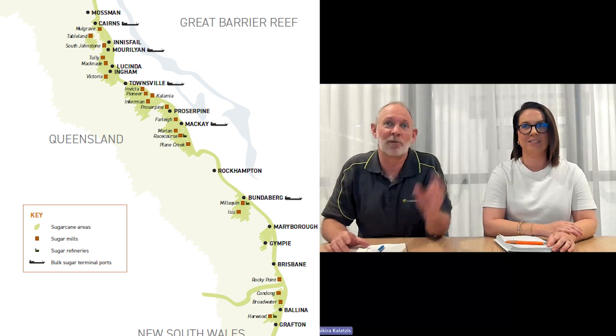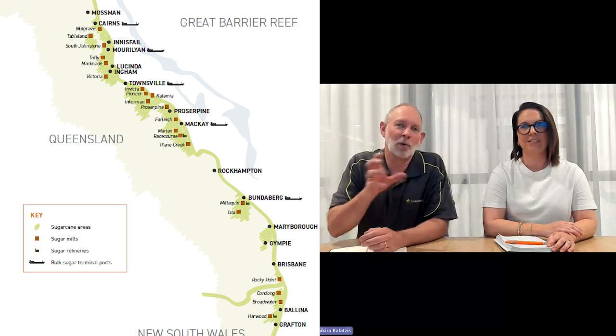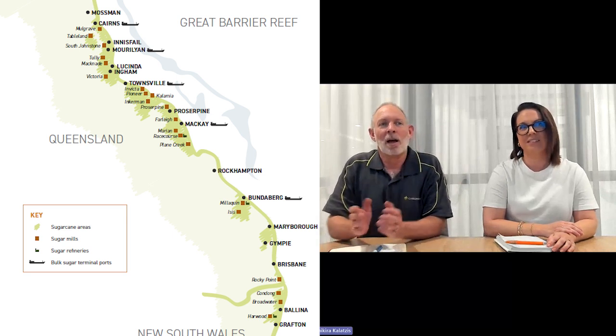So the Queensland cane industry grows around about 30 to 32 million tonnes of sugarcane every year, and we grow it along 2,100 kilometres of coastline from Mossman, the top of Queensland, all the way down to northern New South Wales. And so we have different climate zones, but one of the big areas we grow sugarcane in is the Burdekin region near Townsville. And that is the sort of dry tropics region, and they use a lot of irrigation.